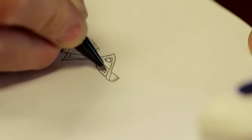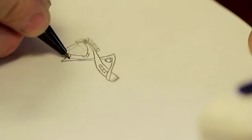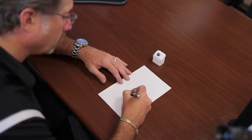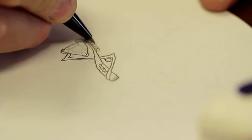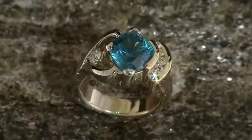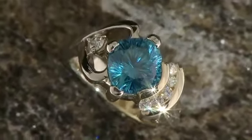The center stone is a trillion tanzanite. It has an intense violet blue color. The design I am doing now will be done in 14 karat white gold, along with 9 small diamond accents. For all the Gem Gallery custom designs, only excellent cut F to G color and VS clarity diamonds are used.